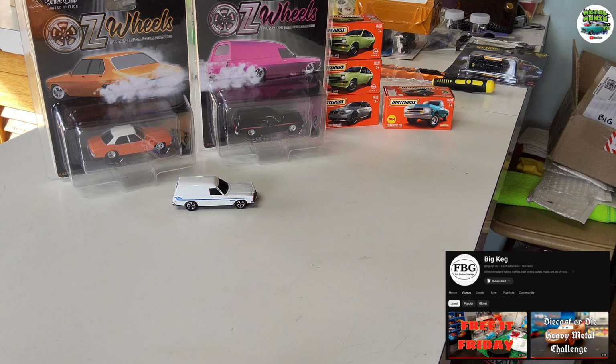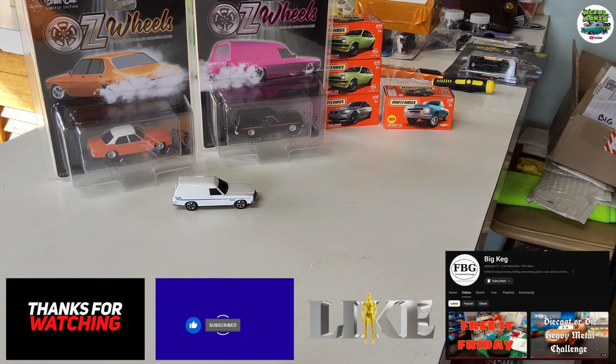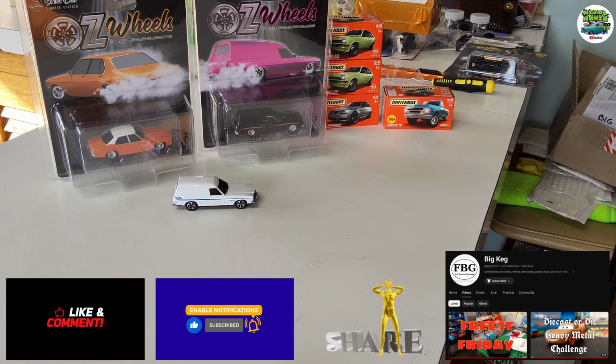And there we go. How cool a Mailcall was that? Quite a few Holdens and a Chev and a BMW. Very sweet.